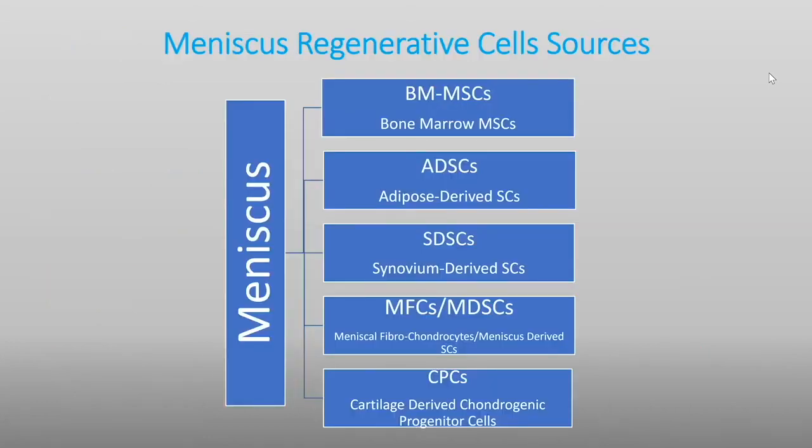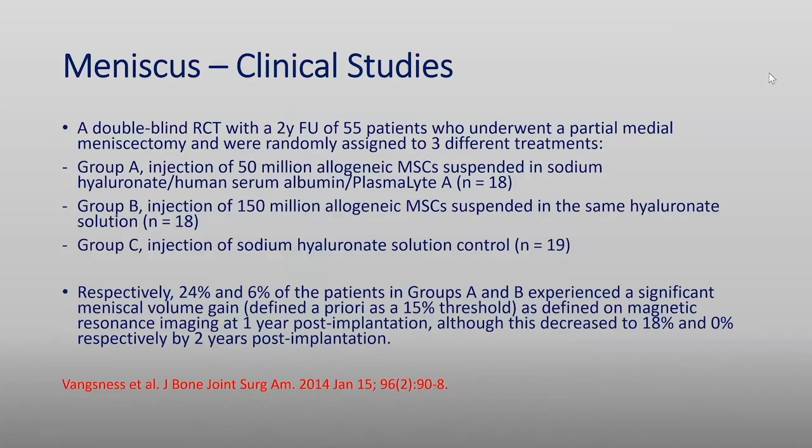Meniscus injuries, another challenging field. You look at sports orthopedics, and various sources have been studied in preclinical studies, starting from bone marrow MSCs, adipose-derived stem cells, synovium-derived stem cells, and meniscofibrochondrocytes or meniscus-derived stem cells, and even cartilage-derived chondrogenic progenitor cells more recently. They've all shown some promising abilities in meniscal tissue regeneration in preclinical studies. In terms of clinical studies, not too many.